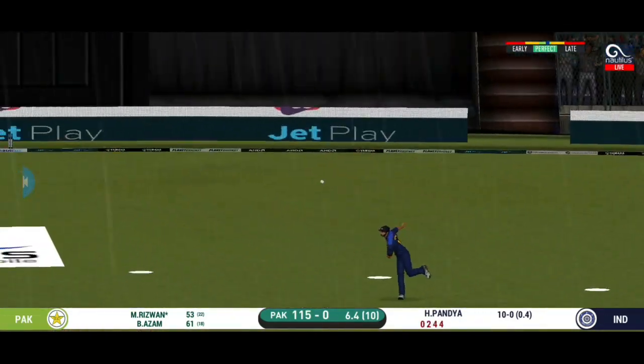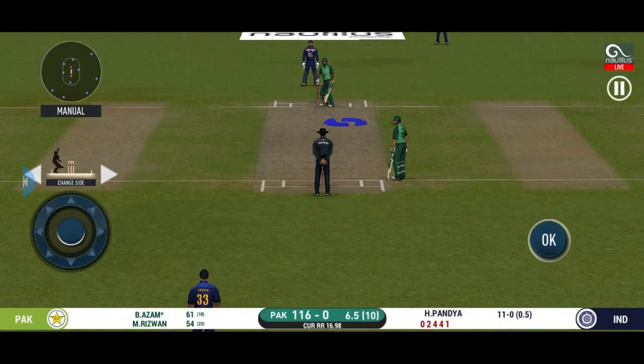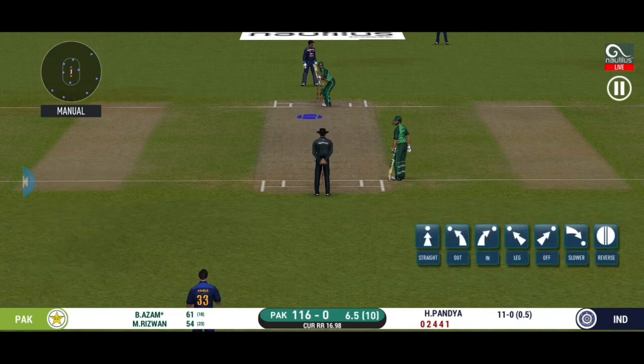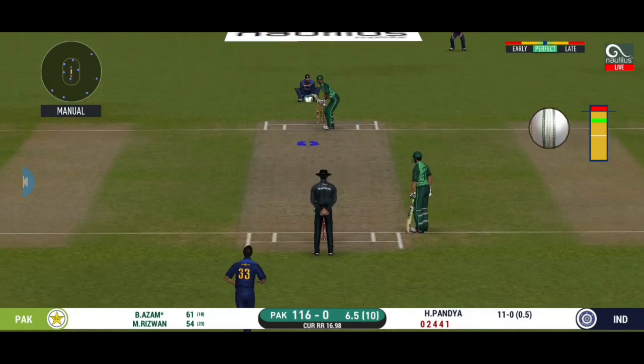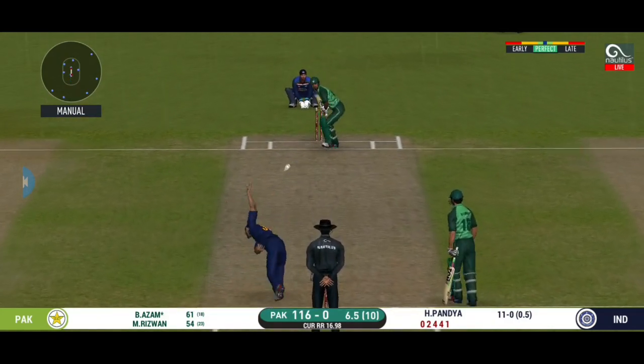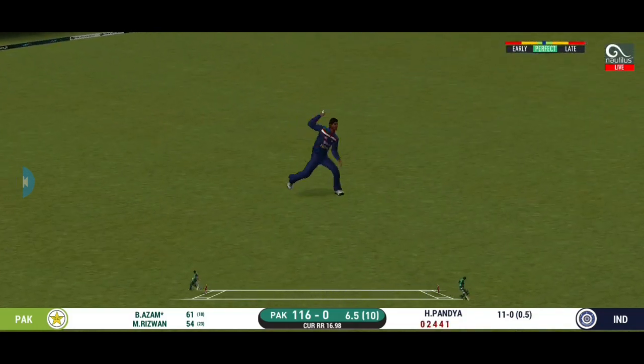Check. That was a quick single. Nice running between the wickets. That is excellent running between the wickets. The bowler will have to be extra careful of the line he bowls to this field. Strokes it into the gap for a single.